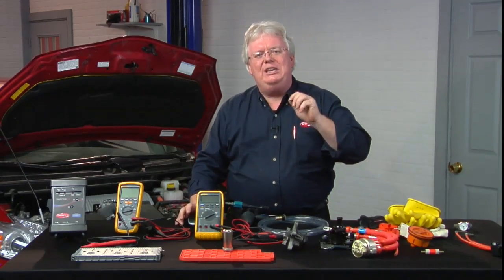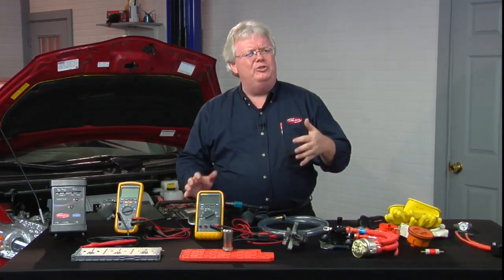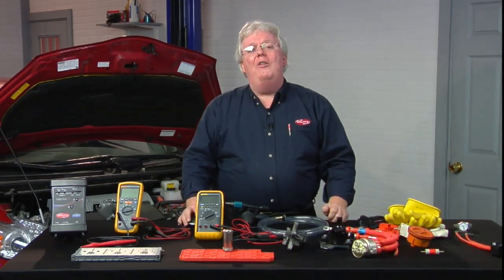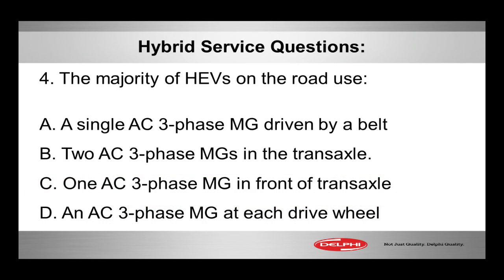So always do the key or the power button first and then follow manufacturer's recommendations, or you can follow my generic 5-step power down procedure in order to get a safe condition on the vehicle prior to servicing high voltage components. Question number 4 has to do with more of the population of vehicles on the road that are hybrids.